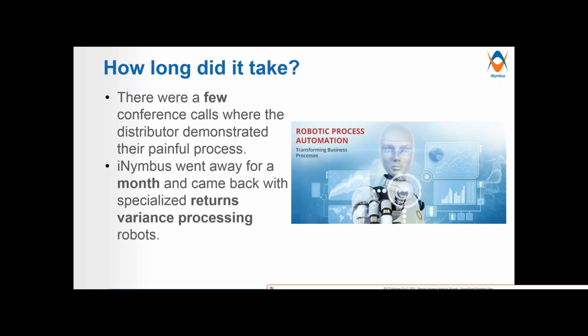Now, they met with the iNymbus folks, and they asked how long it would take. So over a couple of conference calls, iNymbus recorded the conversation and the process of what the distributor was doing. They recorded that and went back for about a month, and then came back with more questions. There was some back and forth to make sure that iNymbus was building the bots that will truly help the returns variance.